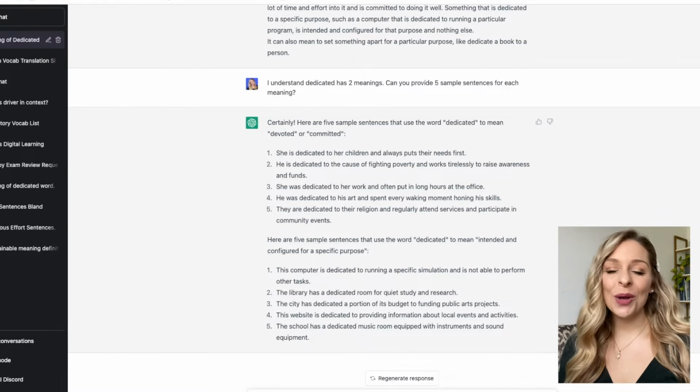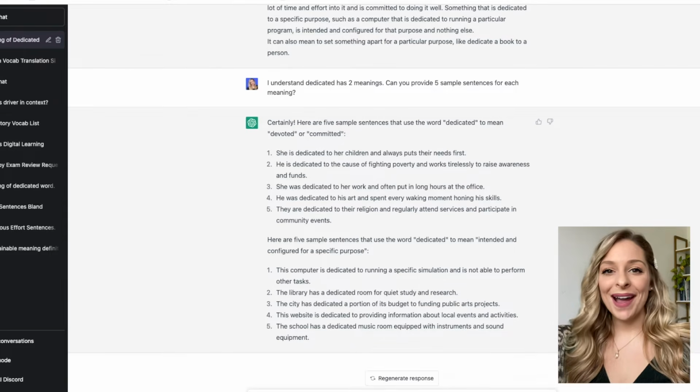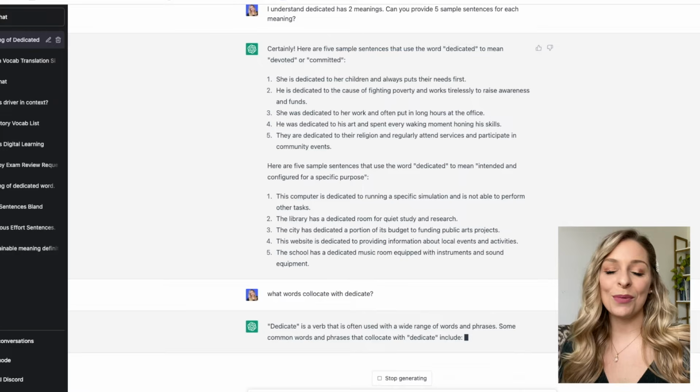Now, another great way to use ChatGPT as a tool for building your vocabulary is to check collocations. So in the sample sentences with the word dedicate, I noticed they used the word to and for, so I was curious about the collocations with this word. So I asked it, "What words collocate with dedicate?"